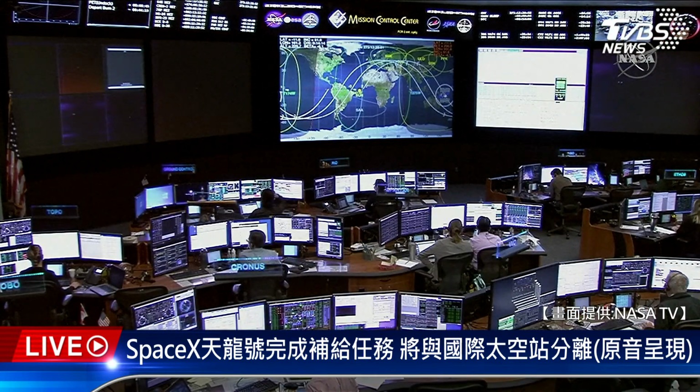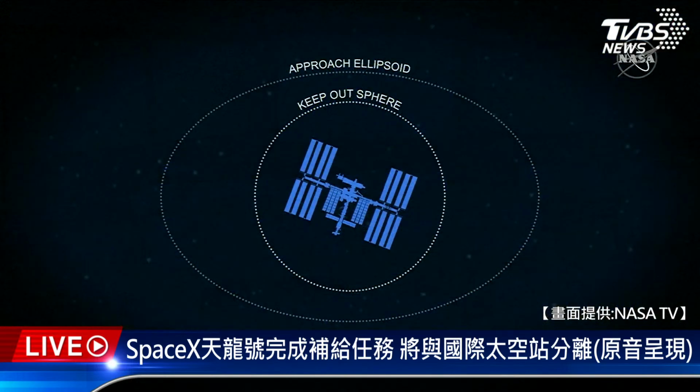Dragon's next milestone on its journey is to exit the approach ellipsoid. This is another imaginary shape, like the keep-out sphere. This time it's more three-dimensional and pizza box shaped. It's an ellipsoid measuring 4 by 2 by 2 kilometers.